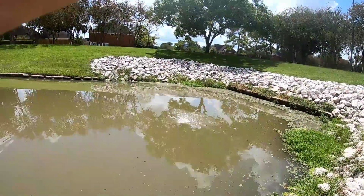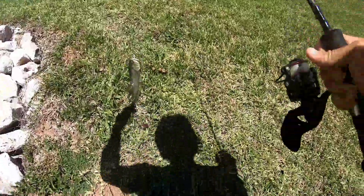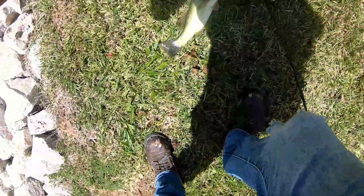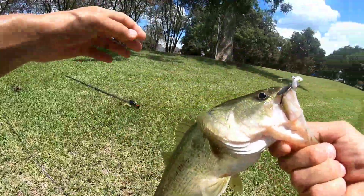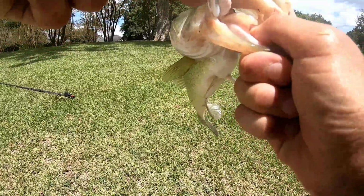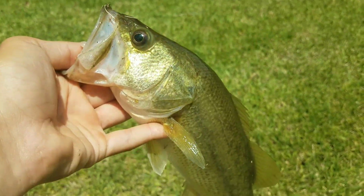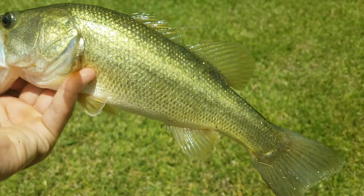Oh, there we go. There's a fish. There we go. Finally. That's a pretty good hook set too, right through the corner of his jaw there. Nice looking fish. That is a gorgeous animal.